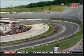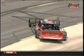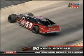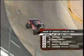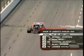This is our 12th caution of the race. This one happening in turns 3 and 4. Kevin Goodale again. Once again, coming out of turn 4, has problems. Doesn't appear to be a lot of damage to that 50 car. So just 60 laps remain from here in Martinsville. Bobby Santos out front.